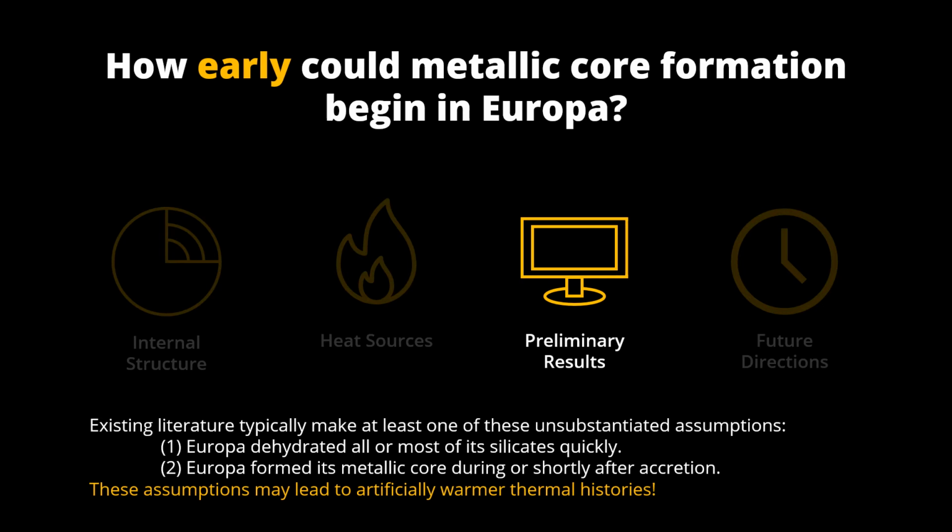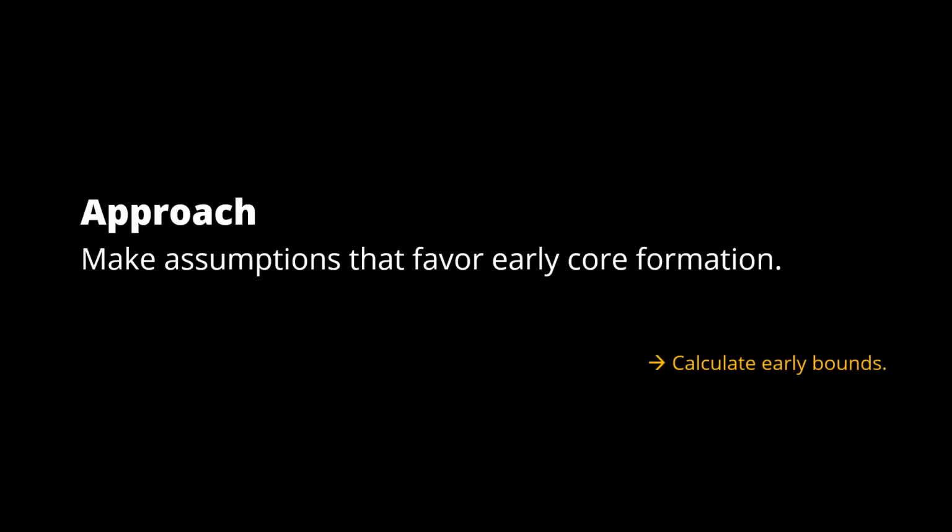In my work, I explore the effects of hydrated silicates on the timing of Europa's metallic core formation. As I investigate this question, I would tend to make assumptions that favor early core formation, so my incoming results should be interpreted as early bounds. I'm going to show that, despite these assumptions, core formation in Europa still happens pretty late.